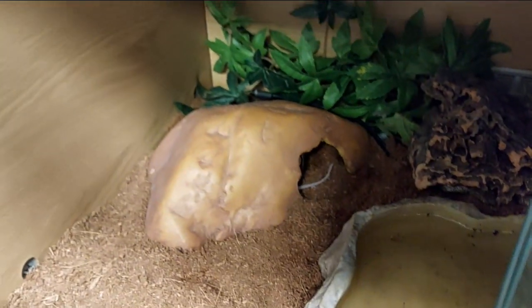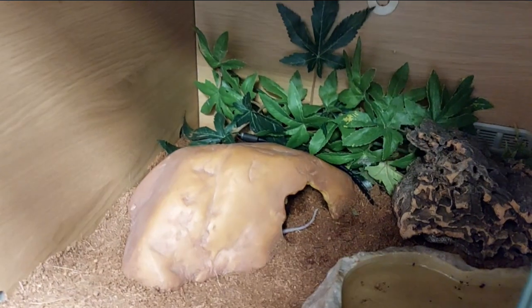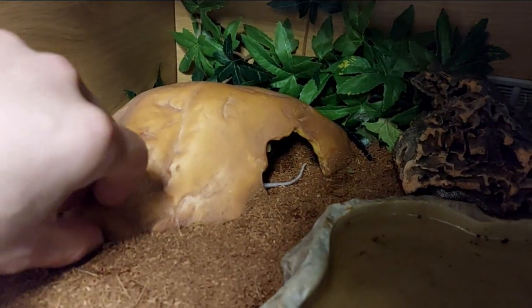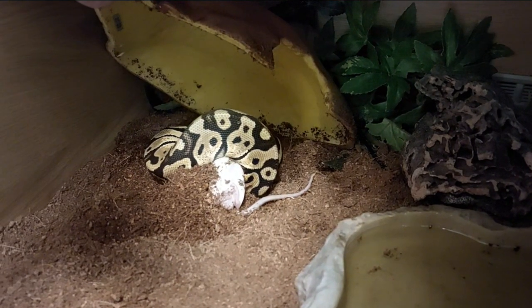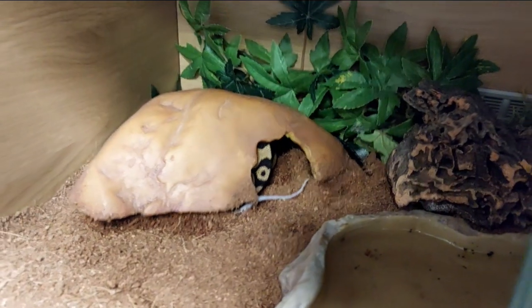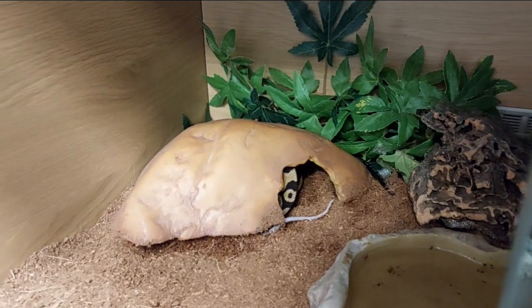Oh, he's had it. Put the head in the hole and he's had it straight away, because that is making sure it's nice and warm. As soon as it's nice and warm, he knows it's food, he's going to take it straight away. So I'm going to just lift it up a little bit so you can have a little look. There he is, he's all wrapped up in it. Yeah, so he's a really good feeder. Fed straight away. He's only been here a couple of days, so that's really good. So I think he's going to make a good little snake for you.